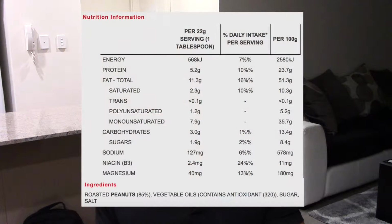So we'll move on to the peanut butter next, which is actually 83%, which is a much better option. Much less added ingredients. You're going to see no added sugars, no added emulsifiers and that sort of thing.